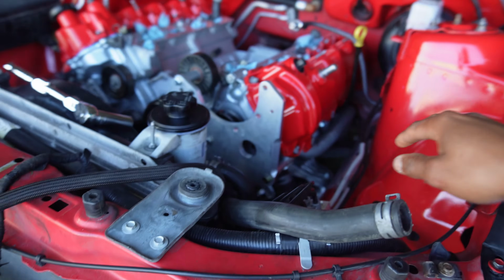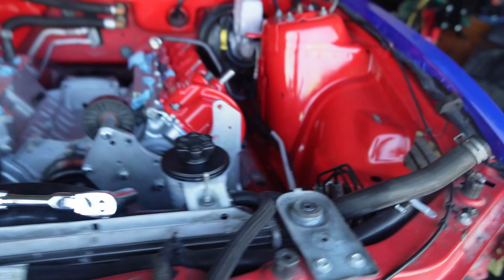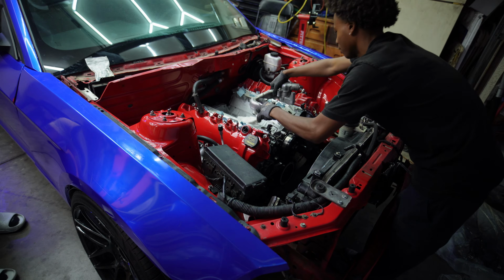So right now I'm gonna go ahead and start putting the hoses on, putting all the accessories on, and then we're gonna probably prime the motor. I don't really know how it's gonna go. We just gonna get working, and I'm gonna just film.